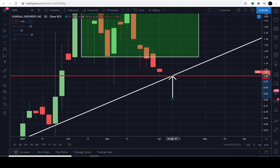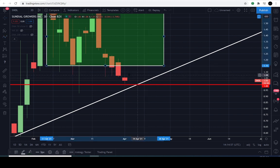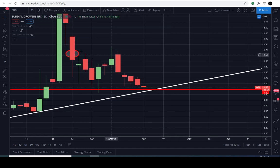On April the 14th, 2021, this little intersection here, as long as SNDL is closing above $1, and then it starts going up, walking up the stairs from April the 14th, then that's perfectly fine. We can get rid of this box here, guys. We don't even have to have this range. That was just me averaging myself up.